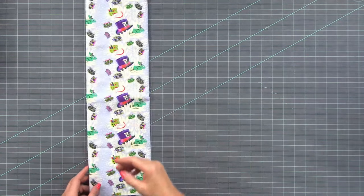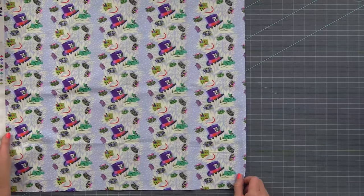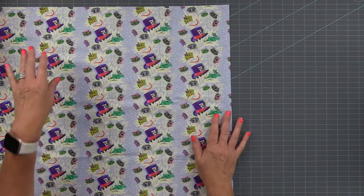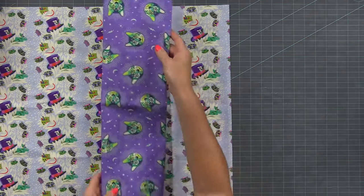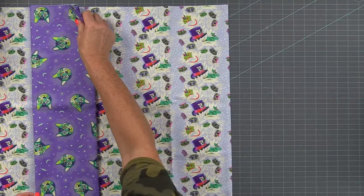I believe this is Daydream. I might switch it. But it's Curiouser and Curiouser. Like I said, we have actually three bundles of this. This is all based on Alice in Wonderland. So if you are a fairy tale lover, Alice lover, you have to have some of this.